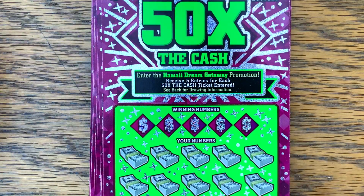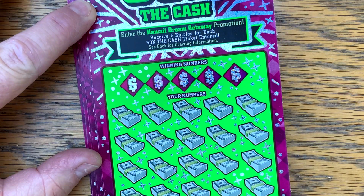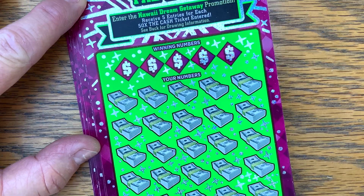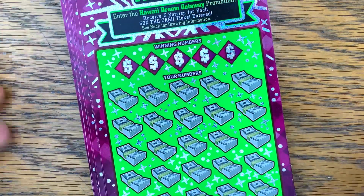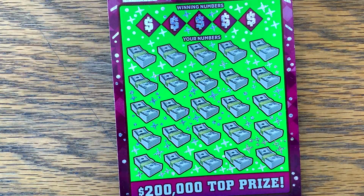I would probably give these a 4 out of 10, just pretty much average. The biggest win you can expect to find in a pack of tickets is $25. It's 1 in 50. Odds of hitting 100 are okay. It's 1 in 375, but odds of hitting 500 are 1 in 12,000, which is really high. But we can always beat the odds.